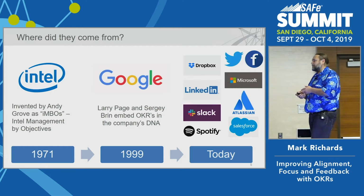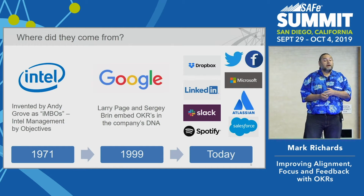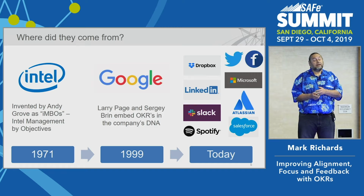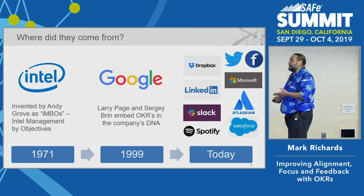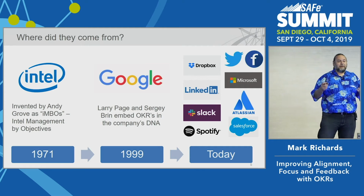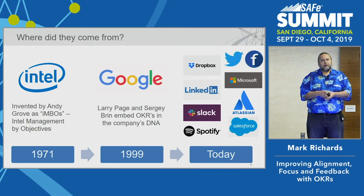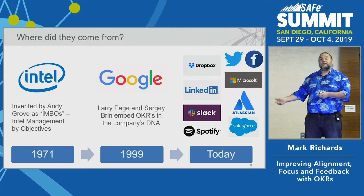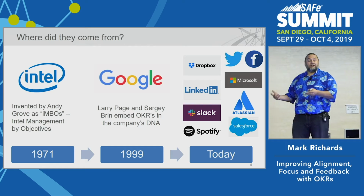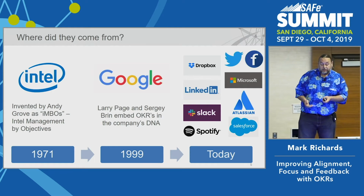So they were invented at Intel by Andy Groves back in 1971. He originally called them IMBOs, or Intel Management by Objectives. So they were triggered out of the MBO movement. Andy did a lot of work to go, how do we get something better? And we got IMBOs. Now, John Doerr was working at Intel during the Andy Groves era. He then went into venture capital. He started pitching this idea of OKRs to all of his venture capital clients, one of whom eventually was Google in 1999.